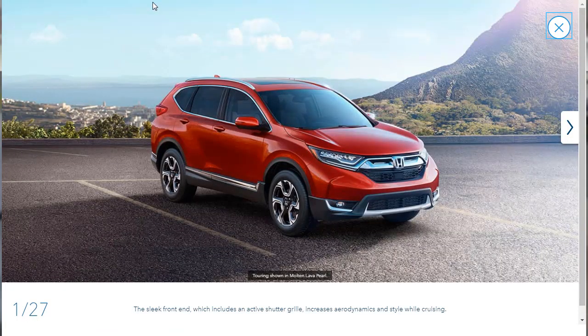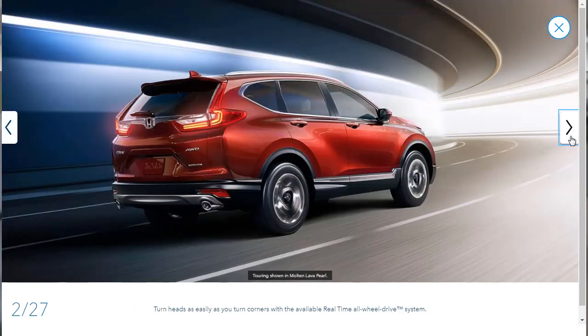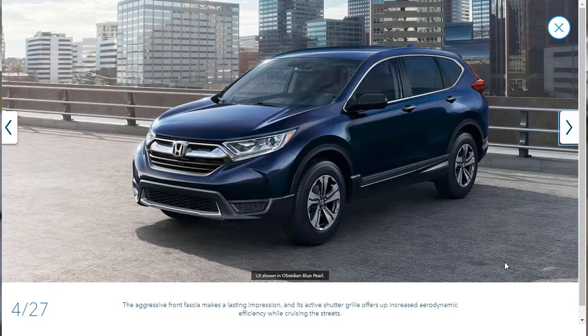Okay, so here we are in the gallery real fast. Let's go through these 27 slides. I don't know if they're all going to be the exterior, but we'll find out. We're not going to necessarily read these little snippets down here because we're going to learn about that stuff in the features in a second, so it'd be redundant. So let's go through here.